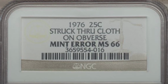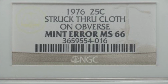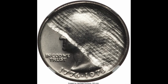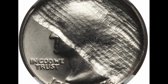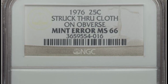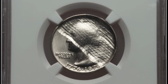Here's another interesting struck-thru. This is a 1976 Bicentennial Quarter. It was graded Mint State 66 by PCGS. This quarter was struck through a piece of cloth. Somehow, when the planchet was being pressed at the mint, a piece of cloth came between the blank planchet and the die. This resulted in the imprint of the cloth permanently pressed into this quarter. This rare quarter was sold at auction for $881.